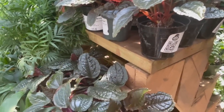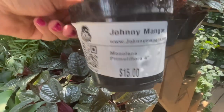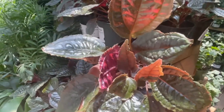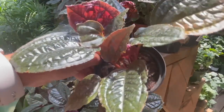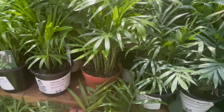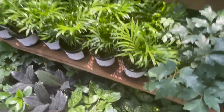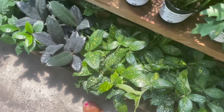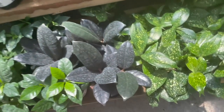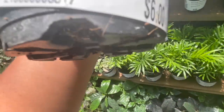They also had these here. I'm not too familiar with this type of plant, and I'm not sure how to pronounce it, but those were going for $15. They also had an assortment of plants in 4-inch pots for $6. Down on the bottom there on the right, they had some dracaenas. Here they had a cute little rubber tree.